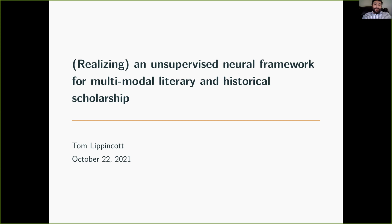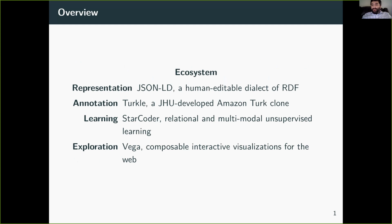So I'm going to be talking about this research that we're undertaking right now, realizing an unsupervised neural framework for multimodal data sets that are being drawn from literary and historical scholarship. The way this was proposed was really a collection of potential practical tasks that surround facilitating this kind of ecosystem that will allow us to uniformly develop and apply these models. This ecosystem has a few axes to it, and of course, we're never going to be able to cover all these axes in a year. So there was a wide range of possible ways this grant could go.